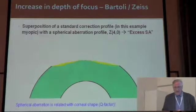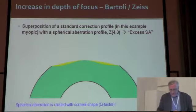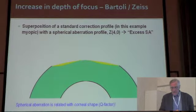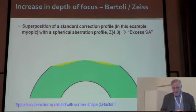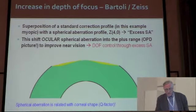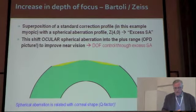The point is the increase in depth of focus: the superimposition of a standard correction profile with a spherical aberration profile, and this shifts the ocular spherical aberration into the plus range to improve the near vision.